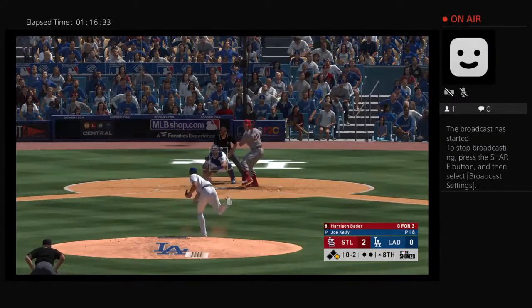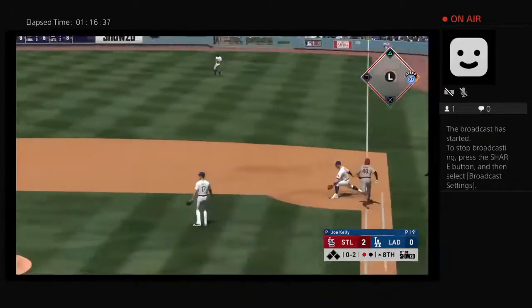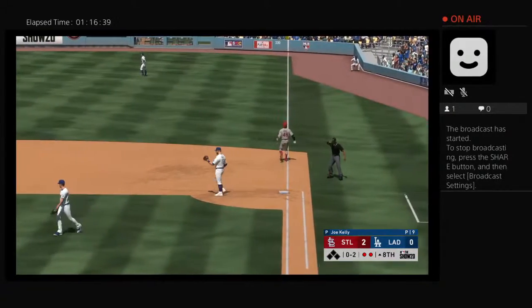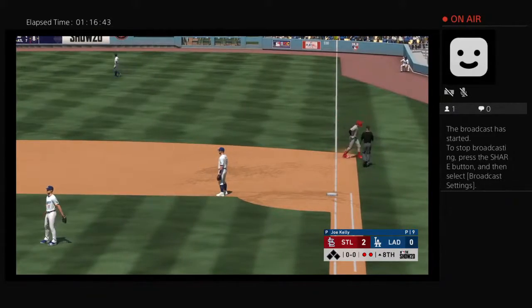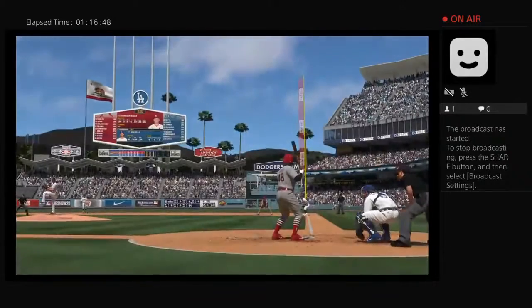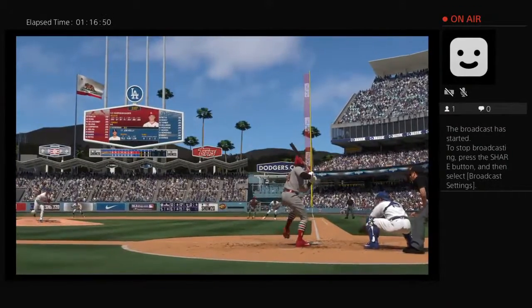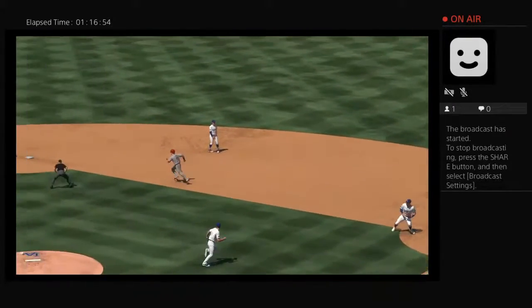Hoping to send him packing. Pitch on its way. Fielded cleanly to second for one. Over to Muncy, and they double him up. That's one of the hardest double plays to turn right there because of the difficult throw the first baseman has to make. No problem this time, though, and they get the 2 outs they were looking for.